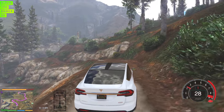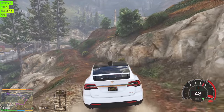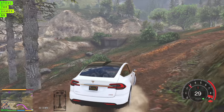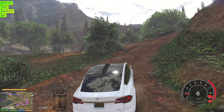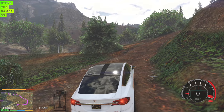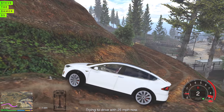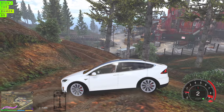We have a lot of off-roading on this one. I know on the highway, it does really great. But on these off-roads, I don't know, man. All right, let's switch again. Let's see if we got something going. Okay. It's gonna drive. No, I don't think it's recognized.